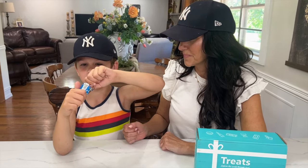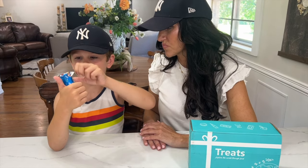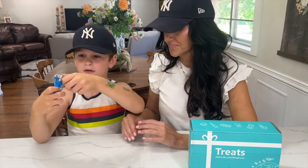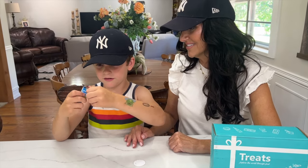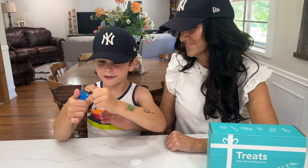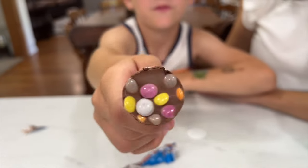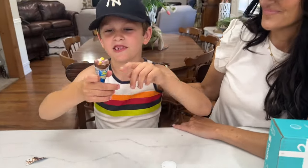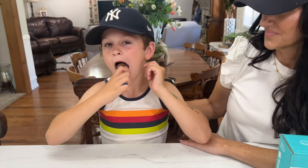Need some help? Pull this off like that, I think. Oh, that looks good. Can I take the first bite? Of course. Let's see it up close. Let me see what that looks like. Show everybody. Wow, that looks delicious. It kind of looks like a brownie right here. Oh, it does? Oh, yeah. It does. Okay.